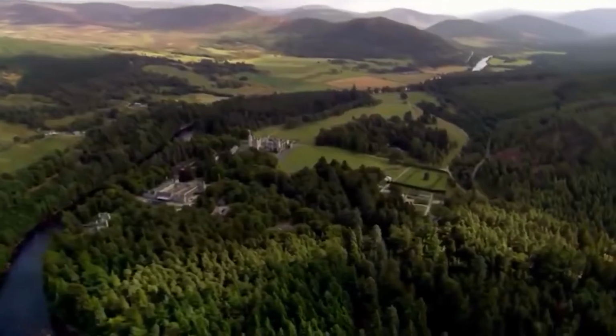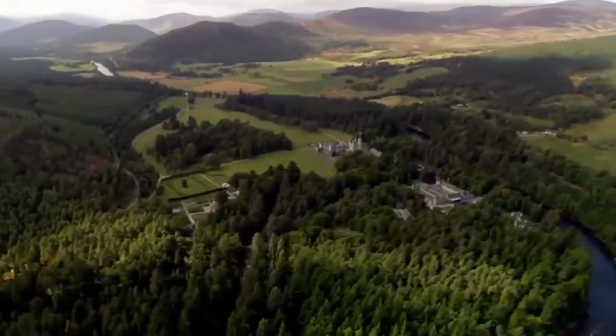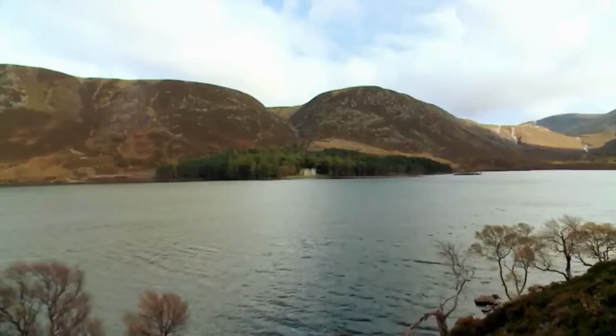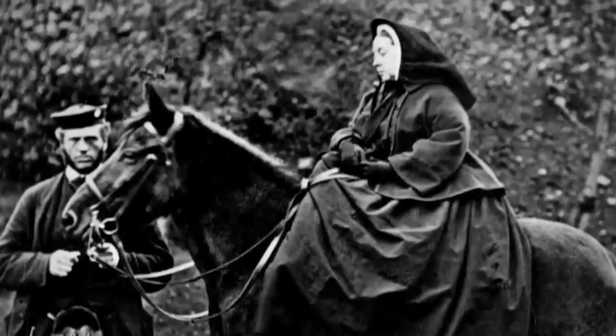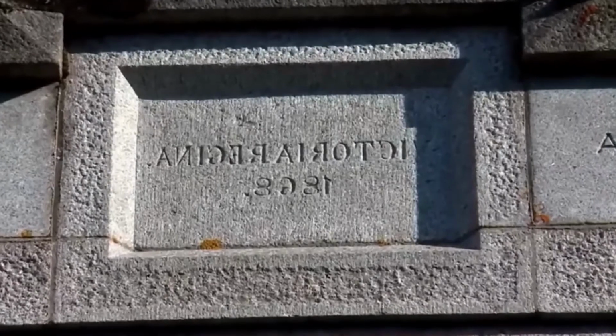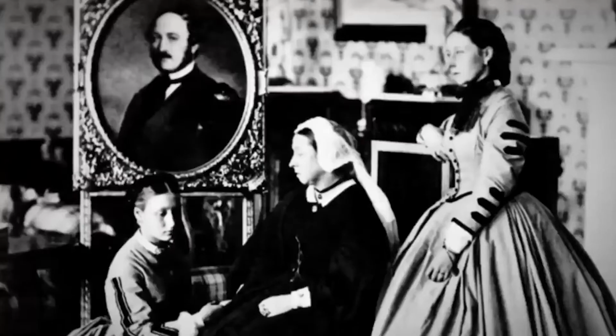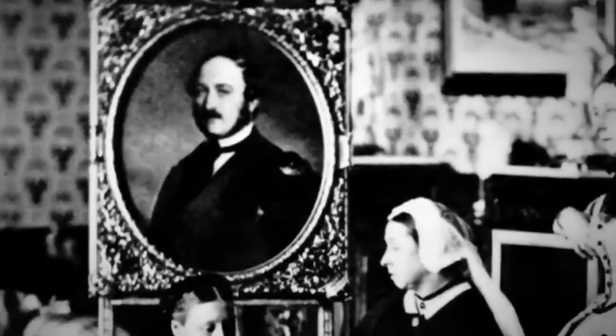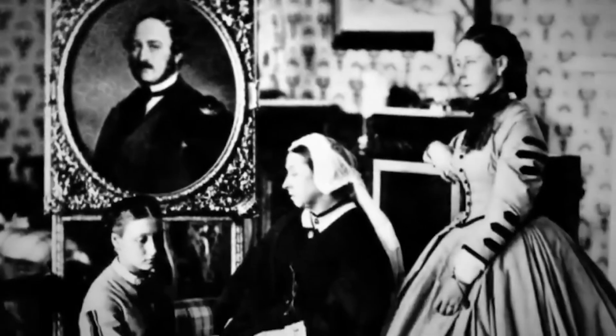Victoria was devastated. She retreated from the world and found solace at Balmoral. And here on the shores of Loch Muick, she built what she called her widow's house, where she could mourn in peace. It became hers, her widow's cottage. And it just shows the depth, I think, of her despair and her need to escape. And it was at Balmoral that she found a place to do that.